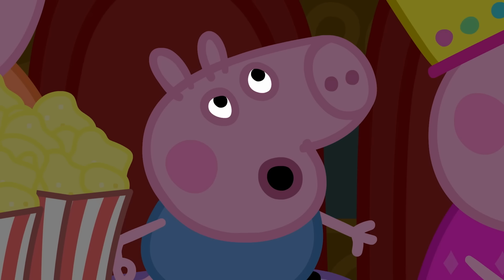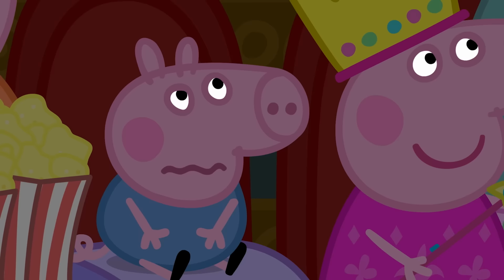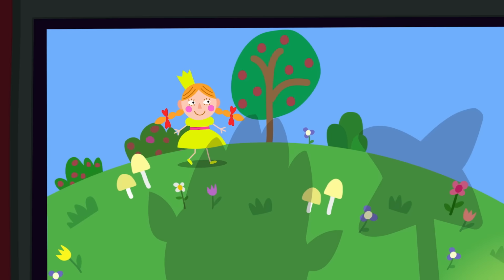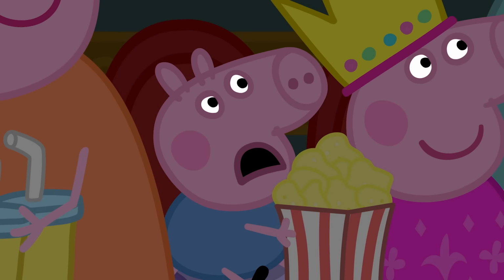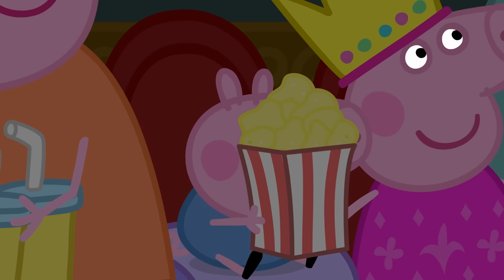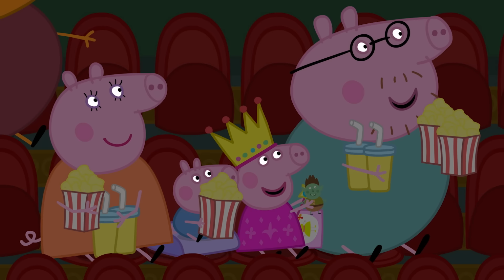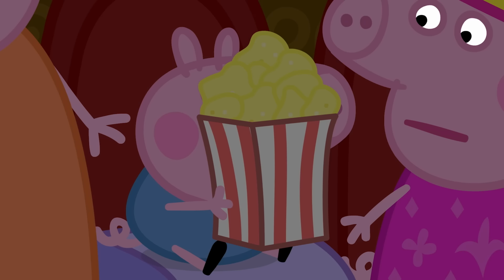George doesn't like it when the cinema gets dark. Yay! It's starting! Sorry! George doesn't like the loud sounds either. It's the baddie! Oh dear. George thinks the baddie in the movie is a bit scary.